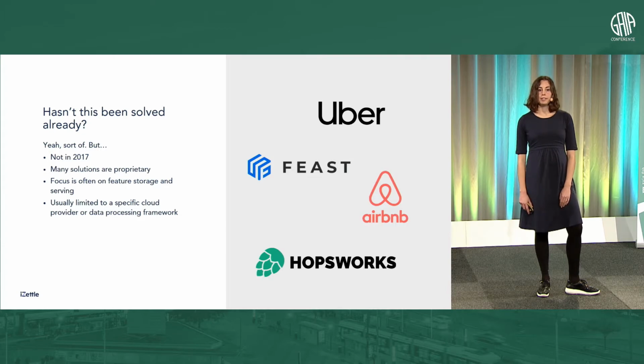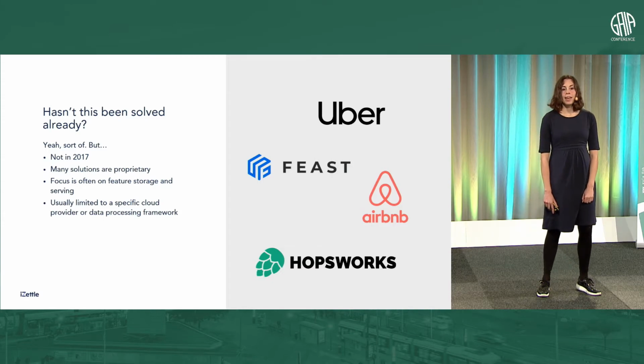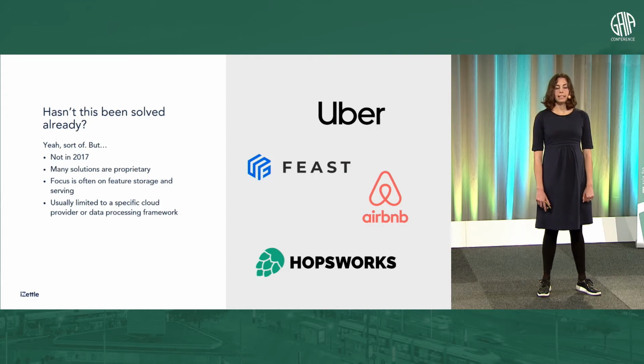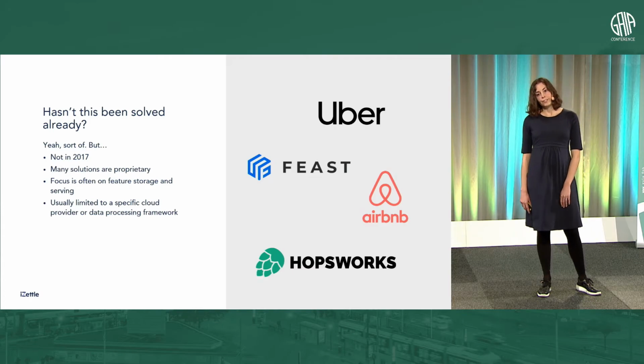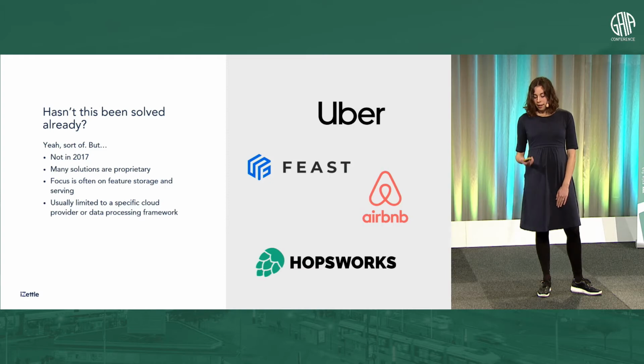So many of them are focused specifically on feature storage and serving, which is a very valid, important use case, but not for us. And they're also often limited to a specific cloud provider or a specific data processing framework for building the features, like Spark. And so if this doesn't match what we're after, it's not a great fit. But in the future, we might definitely use some of these. But what we ended up doing was instead building our own.